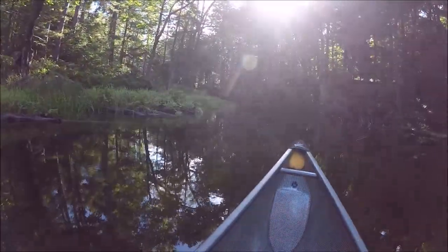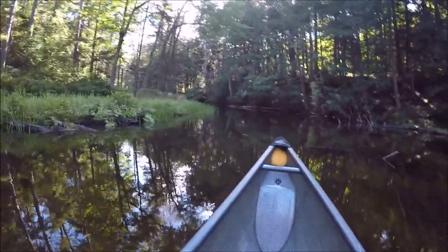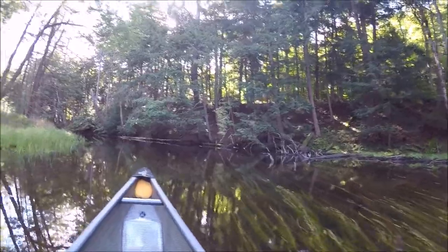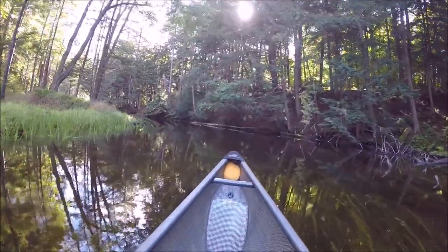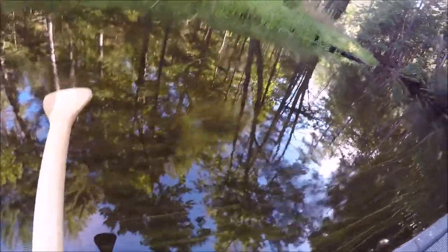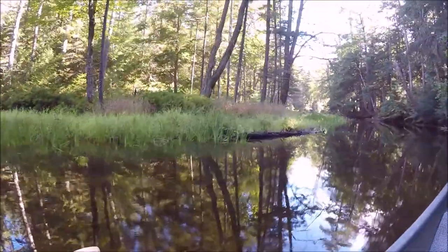We're on the river here between Floodwood Pond and Little Square Pond. There's some logs out here. There's a lot of them all along here. It's pretty shallow. Got a lot of grass on the side too.